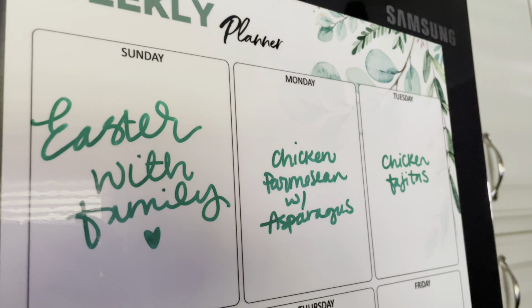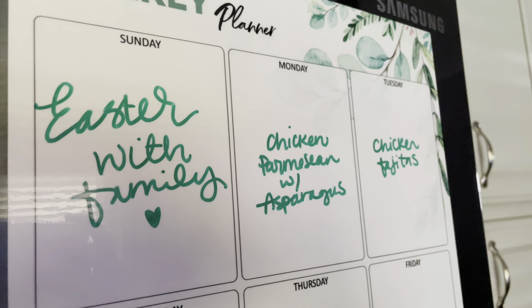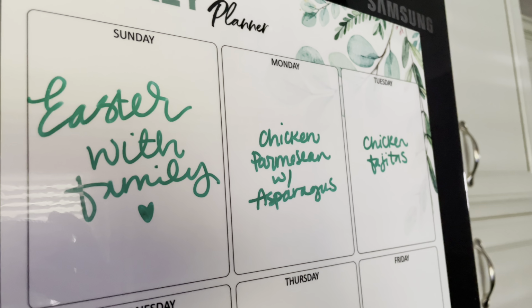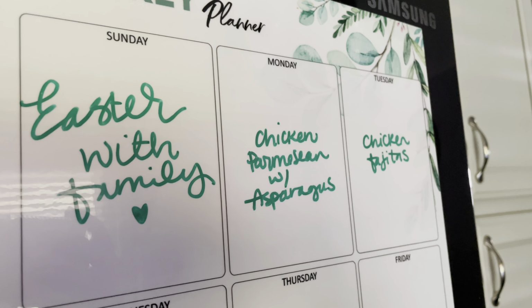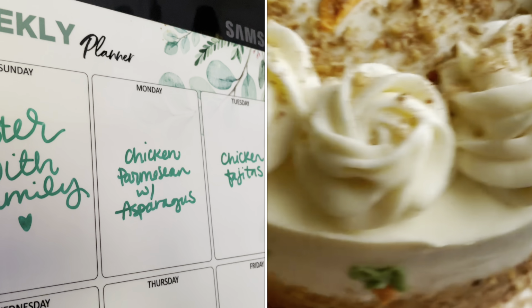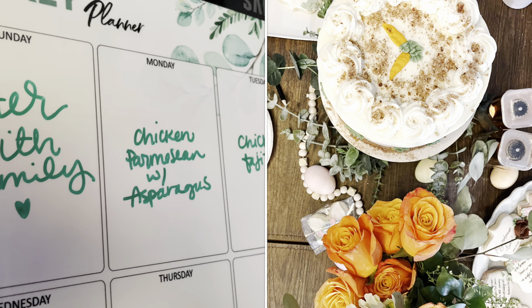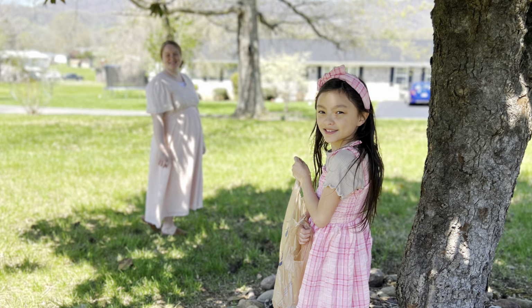And my mom is making homemade dinner rolls, some deviled eggs, and she's bringing her salad with homemade salad dressing that we all love. I'm going to make some green beans with almonds as well as some mac and cheese. My sister is also bringing over some mashed potatoes, and then we'll have a carrot cake. We're also going to have some Easter cookies and, of course, a ton of candy. So that'll be a really great time.